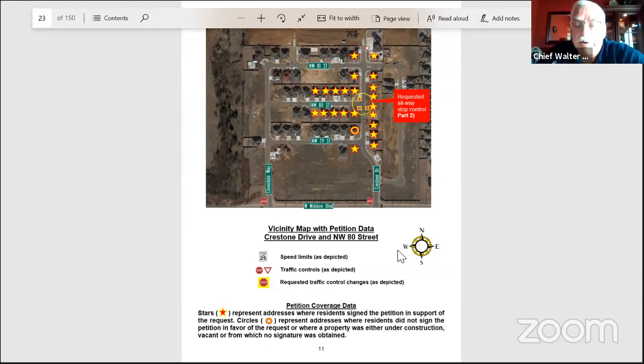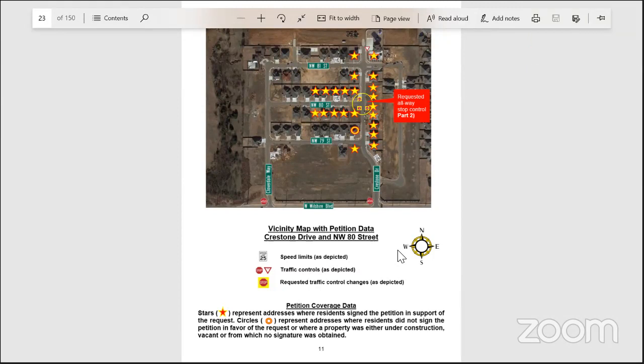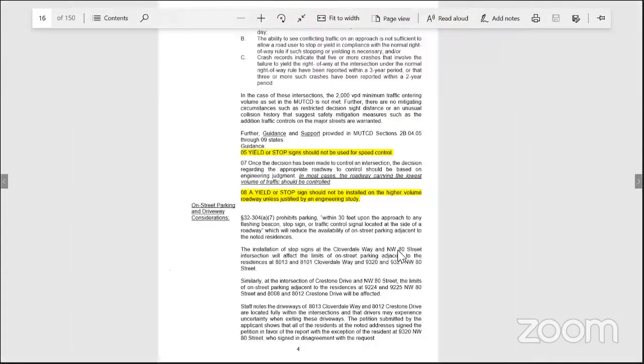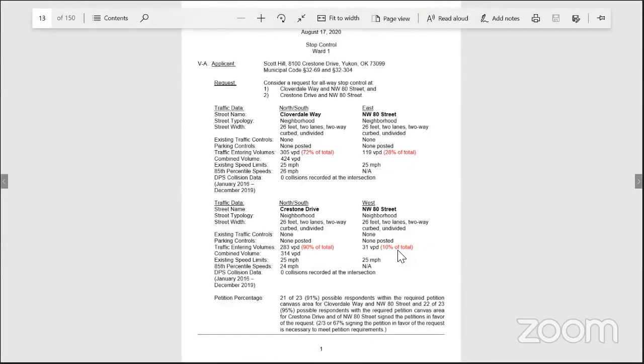Okay, staff, can we have the input, please? All right, well, you've got our complete report before you. At this point in time, we've got about 424 vehicles per day entering the intersection over at Cloverdale Way and 80th Street, and likewise over at Crestone Drive and 80th, there are about 314 vehicles per day running through the intersection.